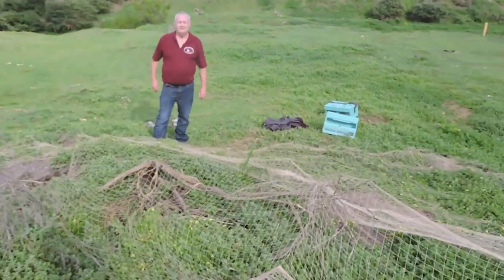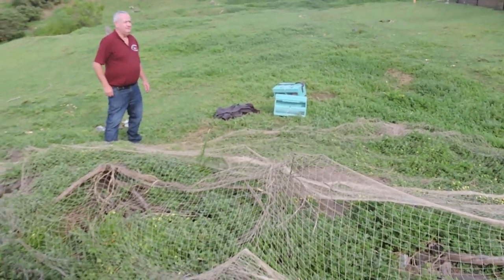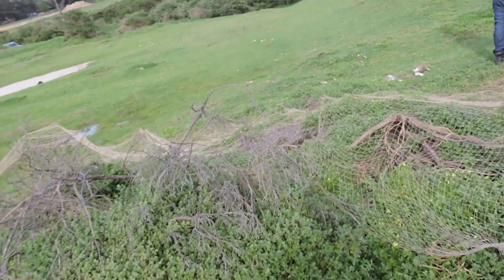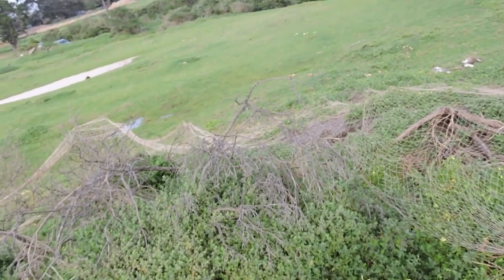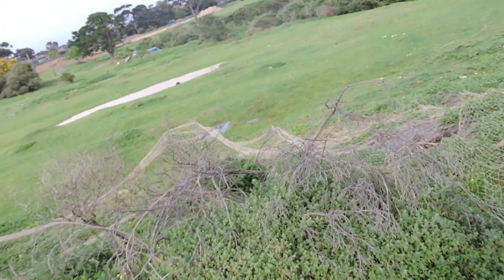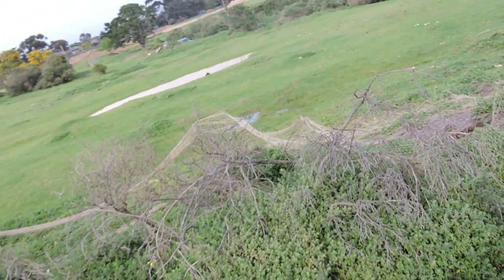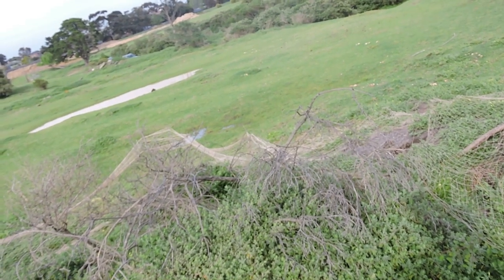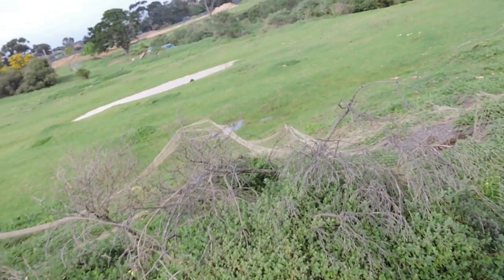Pete, just go to the end of the gate fence and have a look up that way. They're covered. Have a look. That's unreal. I haven't seen this amount of rabbits for ages. But it's good in one way, because it's nice and quiet.